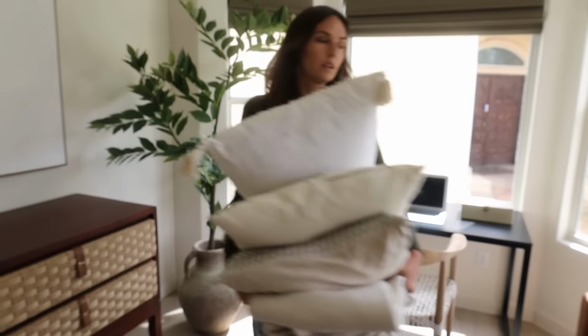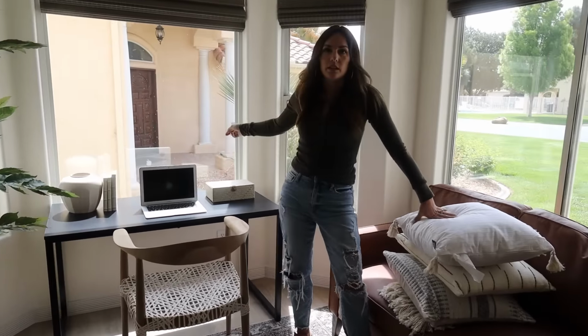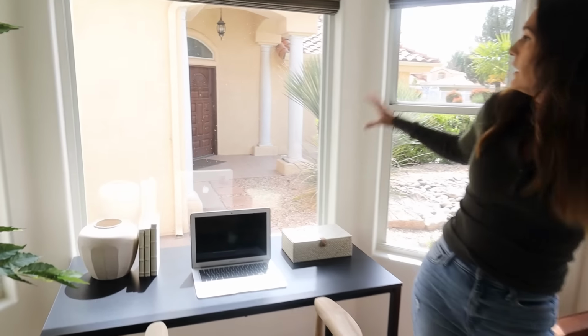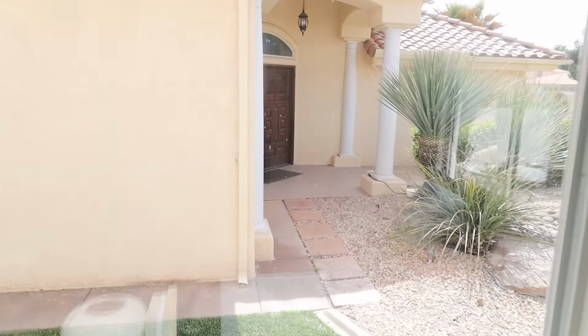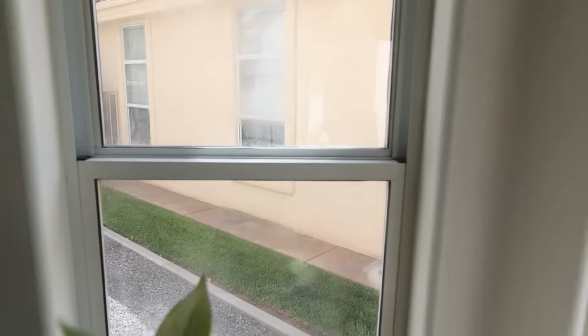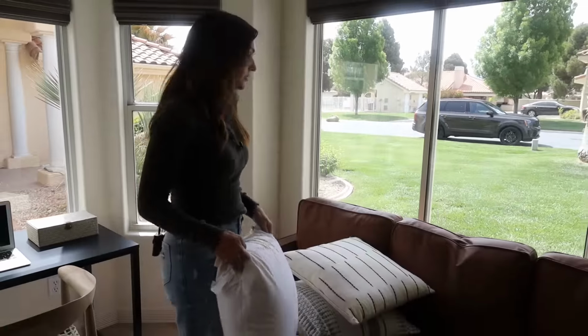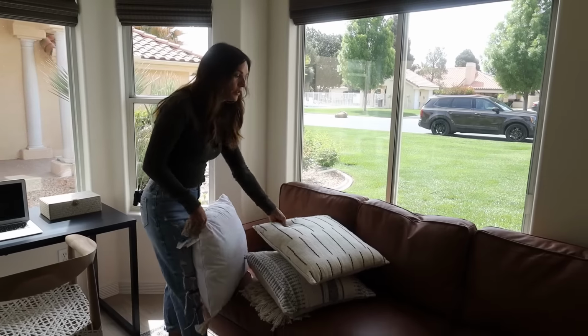All right, let's bring in some more accessories. All right, stack of pillows. While I'm thinking about it, you see this window? You probably see how nasty that is. We had mud rain yesterday, so we did get the windows cleaned, but who knows what has happened out there since. We need to get those re-cleaned, I guess. That one's got moisture, like condensation. Anyways, windows will get cleaned.